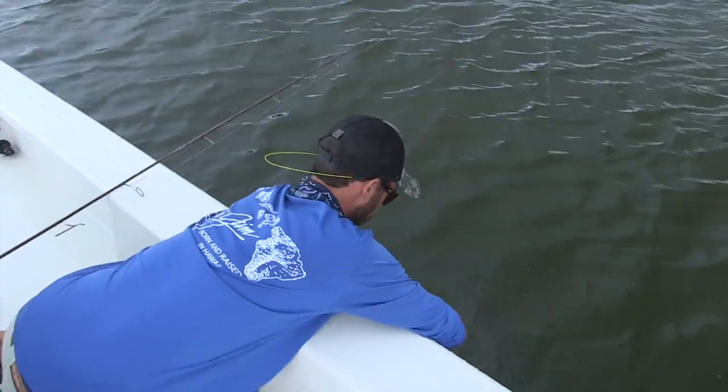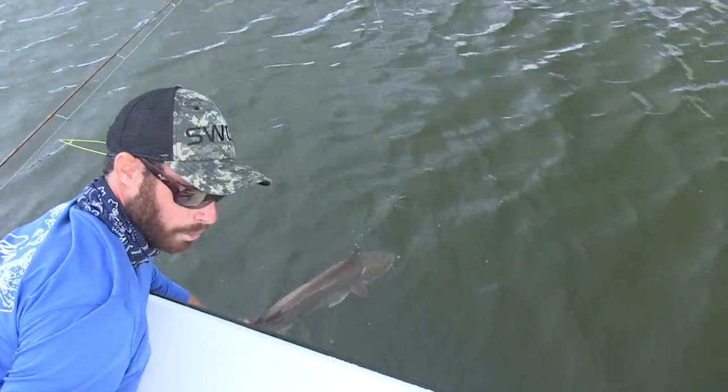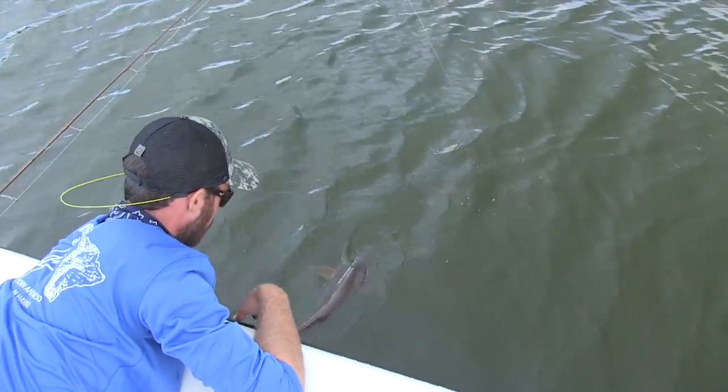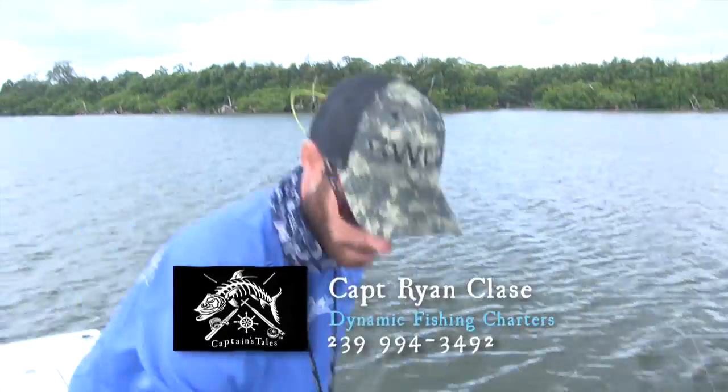All right, buddy. Hopefully I'll see you another day. They're always so cool when they're in the water like that. They have their pec fins sticking out. Gorgeous. Doesn't get much prettier than that. Awesome. Awesome.